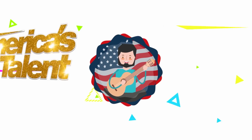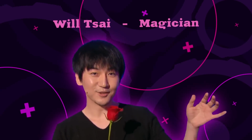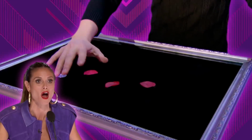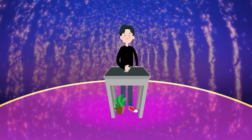Now, some of you may remember this trick from an episode of America's Got Talent. Will Tsai, a close-up magician, wowed the judges and audience with his amazing coin matrix. This illusion features Tsai placing 4 coins on a table and magically transforming them into rose petals. In this trick, the real magic comes from the table, not from Tsai's finger waving.